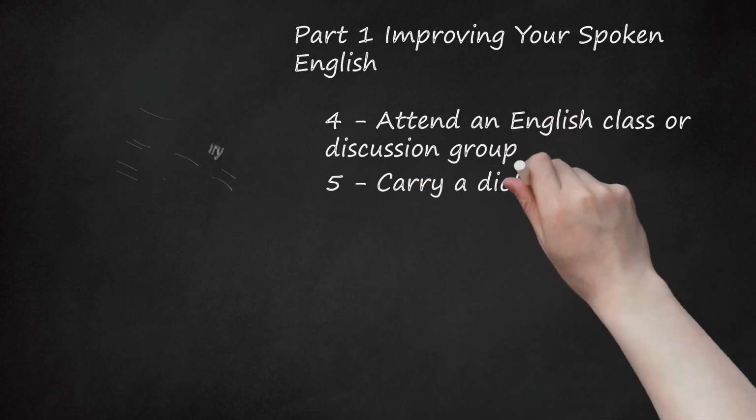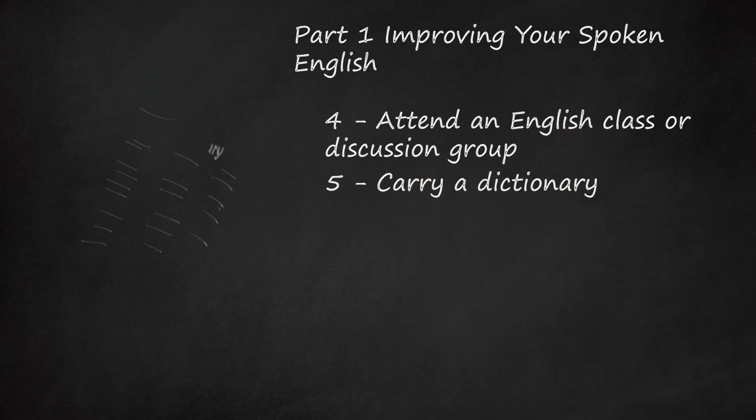5. Carry a dictionary. Carrying an English dictionary with you at all times, whether it's an actual book or a phone app, can be very useful. Having a dictionary means that you will never be stuck for a word. It can save you a lot of embarrassment if you're having a conversation with an English speaker and forget a word in the middle of the sentence. All you have to do is take a second to look it up.